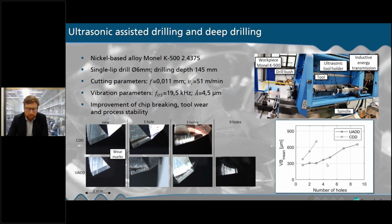And here in this example, as can also be seen on the diagram on the right side, we have a huge impact of the ultrasonic assistance on the tool wear progress, but which is more important, the process stability increase through the ultrasonic assistance. And that's why we can say the process is so reliable with ultrasonic assistance that we can produce 1 hole and be sure that there are no problems by producing 1 hole.